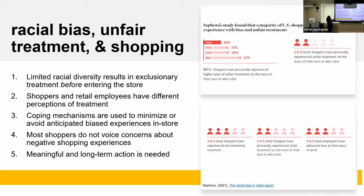And they found these 5 themes that resulted from that. So the first one is that limited racial diversity in marketing and advertising gives people the notion that they will be excluded before they get to the store. So if you see an ad and you recognize that you're not in that ad, then you might think the store isn't really for me.